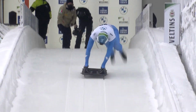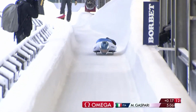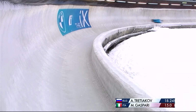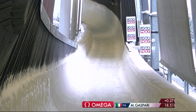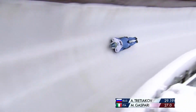Matteo Gaspari of Italy, his young teammate, currently lies in 7th place. Matteo won't start gangbusters like Amadeo does, a legacy of that Achilles tear a few years ago, but he does have experience here. This is his 6th World Cup start on this track. Like I said, with his teammates, they're trying to lock up the 2 sleds for the games. They're in pretty good position right now.